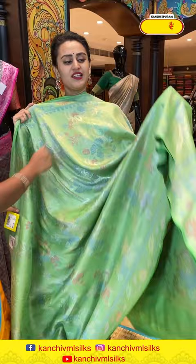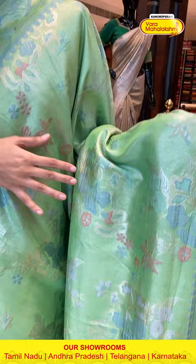Wow, it's a light green. Very light green and so body motum floral and leaf jal all over the body. Again, we have beautiful gold zari all over. Manchi gold zari lo saree motham chala chala merisipothundi anamata. Very nice and very pretty.